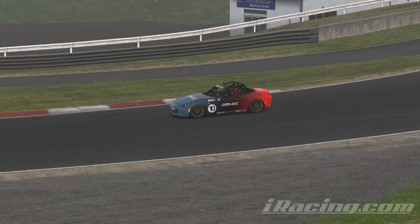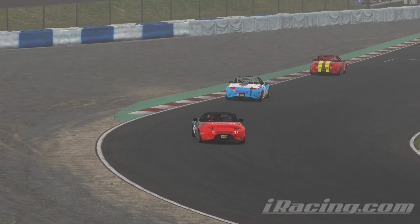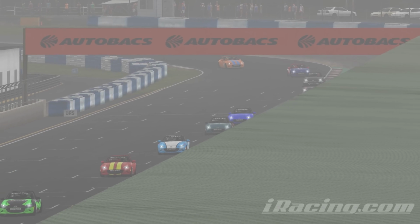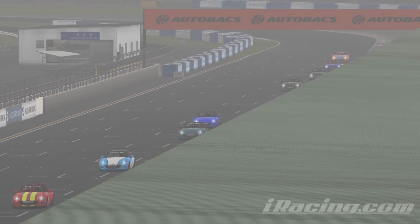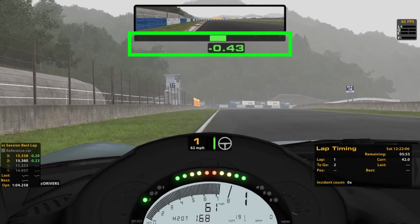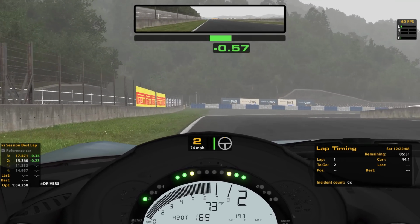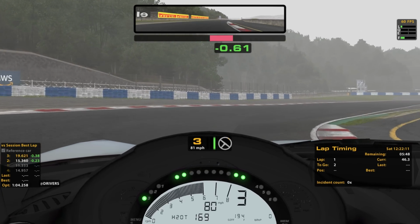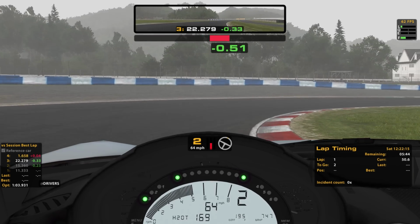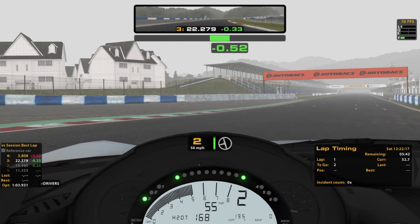I learned how to control the car under braking, how to actually use all of the track, and how to commit to a corner to carry the most speed without losing control. I started paying attention to my delta, trying to shave a few tenths off every sector. With each small step forward, I could feel myself getting better. And for the first time, I was seeing real progress.